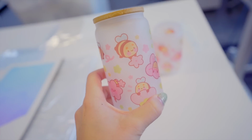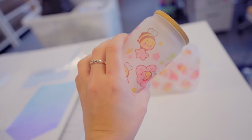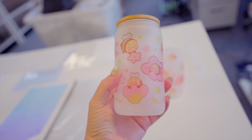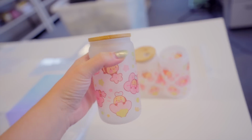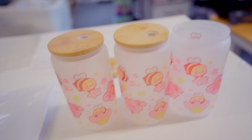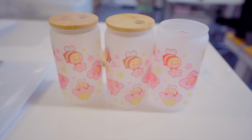On Photoshop, this design actually looks incredibly dark, but because they're frosted, I wanted to make sure that the design still showed up really nicely on the tumblers. So I darkened all the design, and I am very, very happy with how they turned out. What do you guys think?